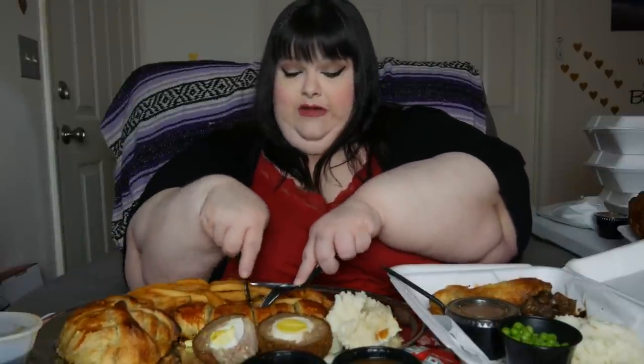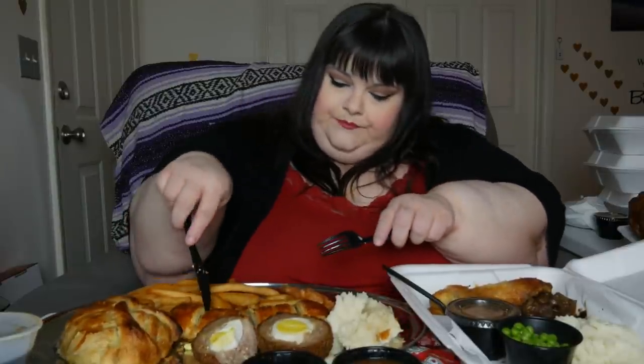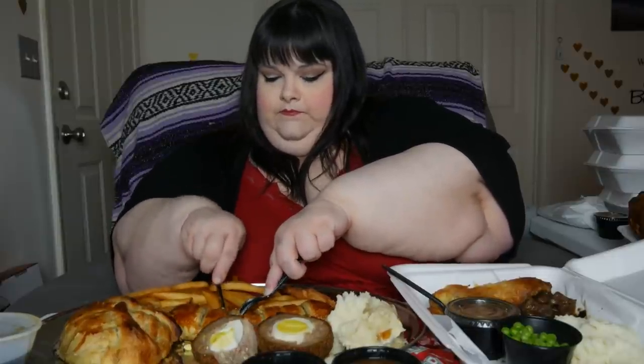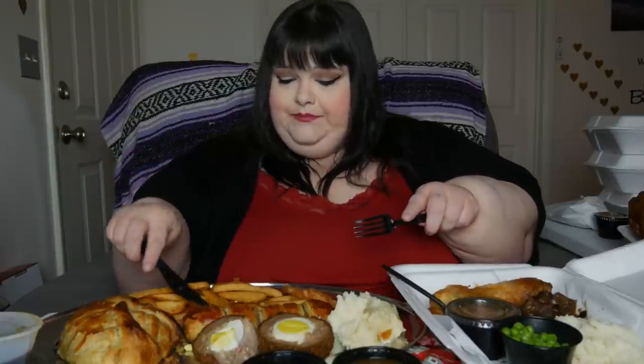All right, sausage roll. I'm gonna go right for the middle. It's got sausage in the middle. Nice pastry on it. Definitely not the same kind of sausage. Tastes good though. I like it. It's a very porky flavored sausage.